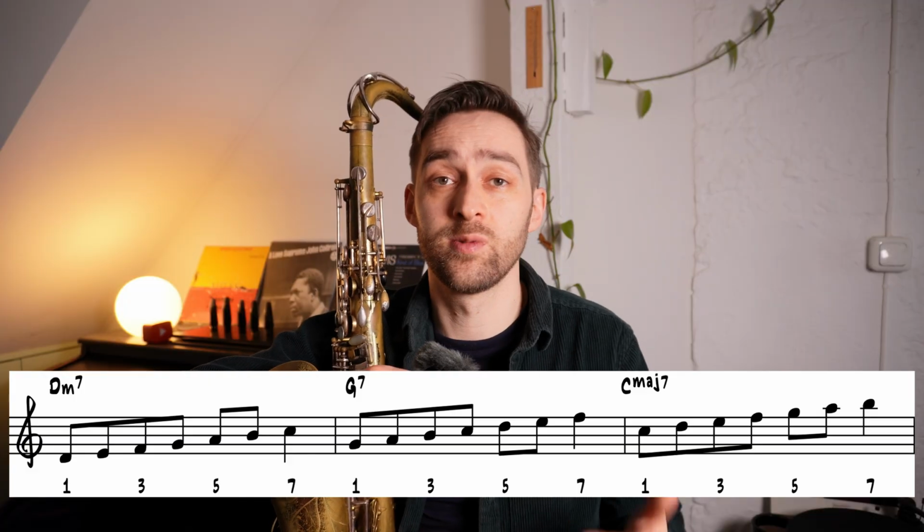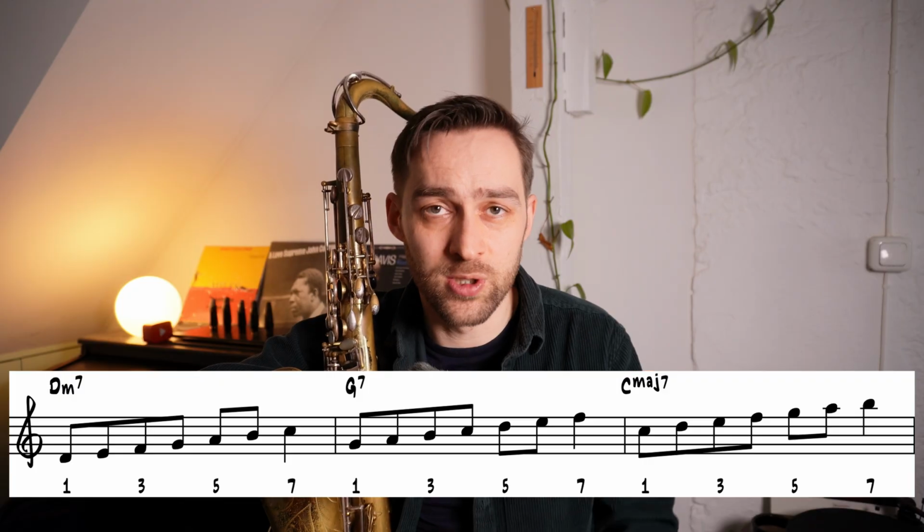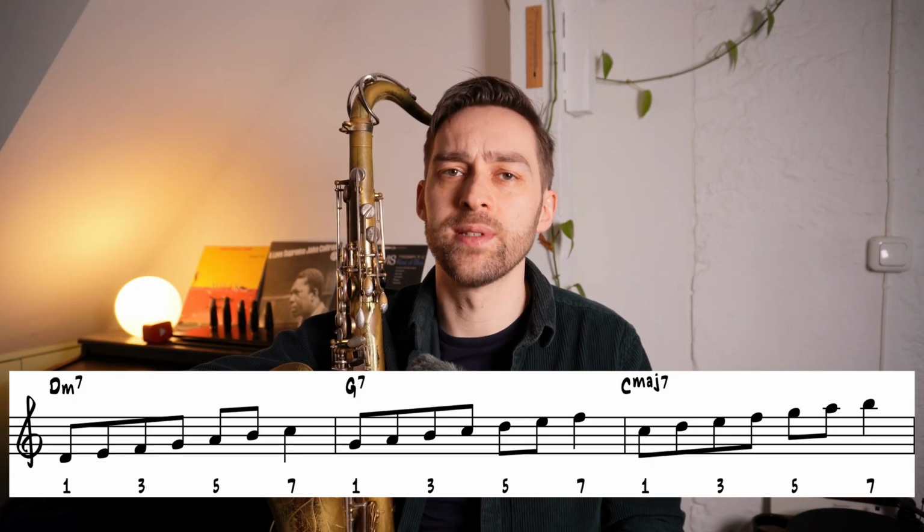And when we practice this, we want to make sure that we practice the scale in a way that it represents the chord. One way of doing this is by always starting with a root and then going up to the 7. So over D minor, we would start with D and go up to C. On G7, we start with G going up to F, and on C major, we start on C going up to B.